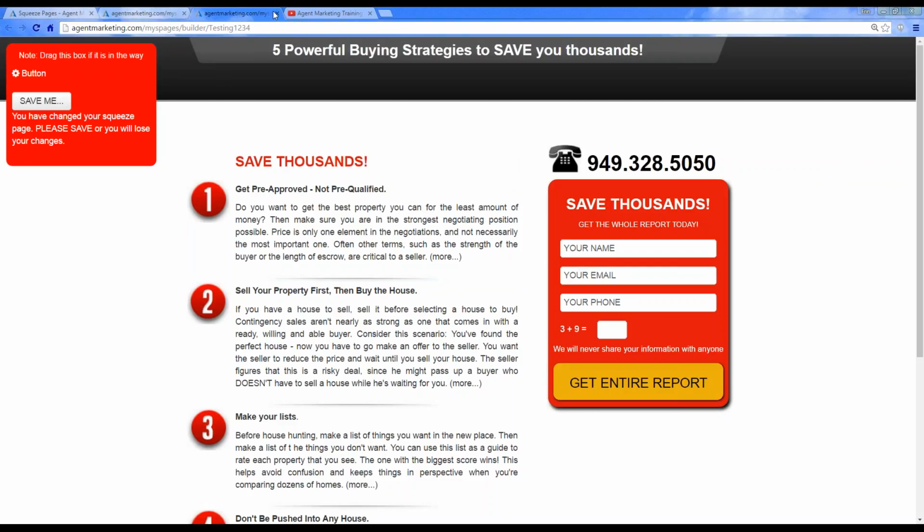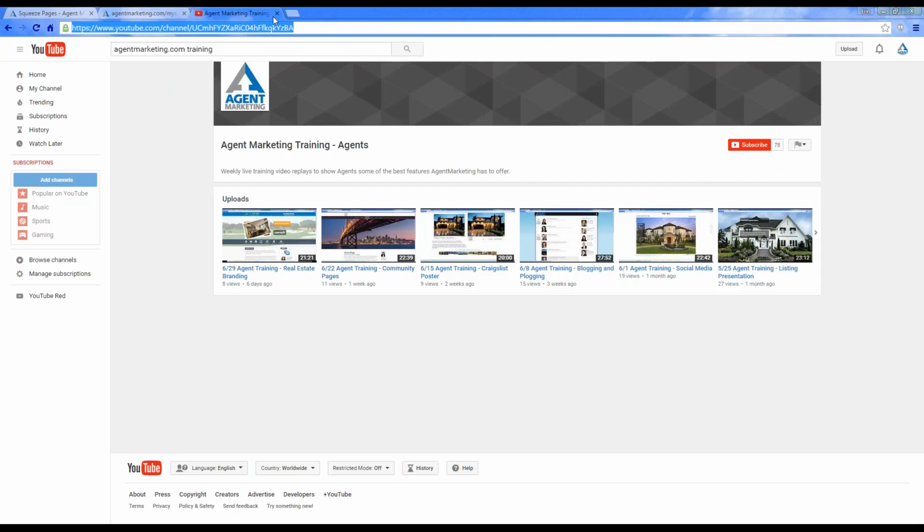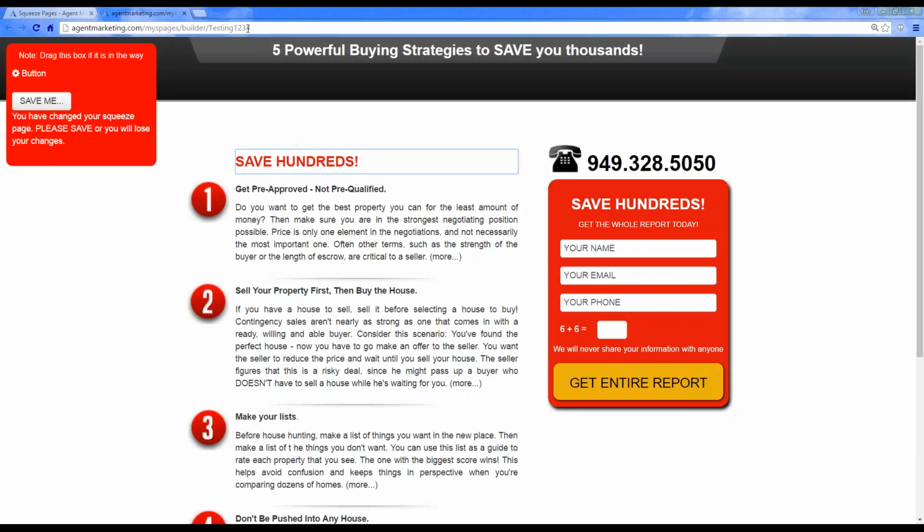Another question is, where do you post the squeeze pages? Pretty much everywhere you possibly can think of: posting them on Facebook, on your email signature, putting them on Twitter, creating Craigslist posters, or even Facebook ads. All of those are different tools and tips you can use with your squeeze pages. You want to get them out as many places as you possibly can so you get more exposure. Creating them and adding them onto Facebook is huge. Put them on your business page and your personal page, all of those are different things you can do for the squeeze pages.